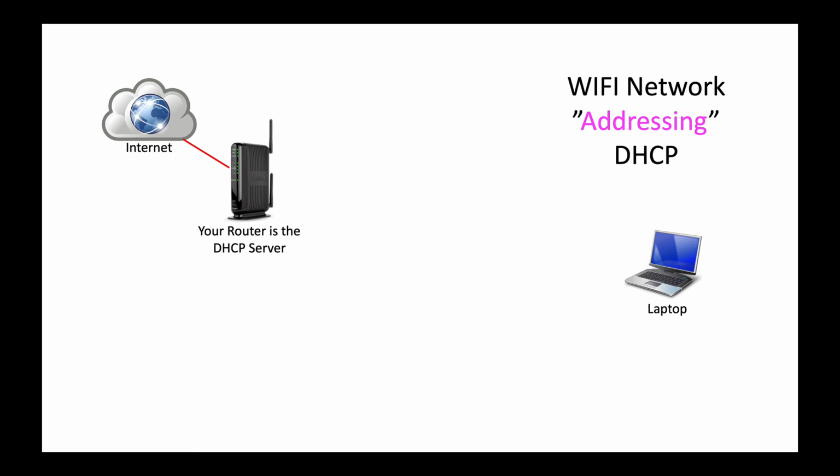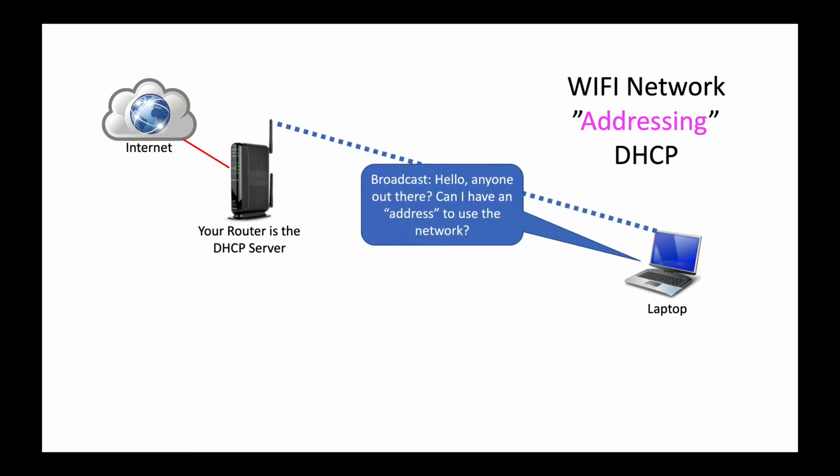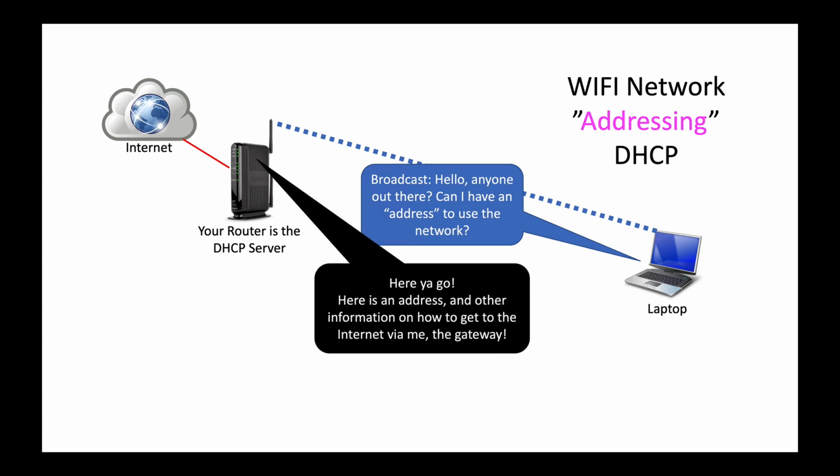Let me show you how it works. Basically, when a computer connects to your network, it doesn't have any information on how to use your network. It actually broadcasts out, hey, anyone out there, I want an address to use this network. Can I have one, please? And it's not authenticated. It's not controlled. Any device can respond to it. And typically the device that responds is your router because it is a DHCP server, or a dynamic addressing server. It says, here you go, and it gives it an address.